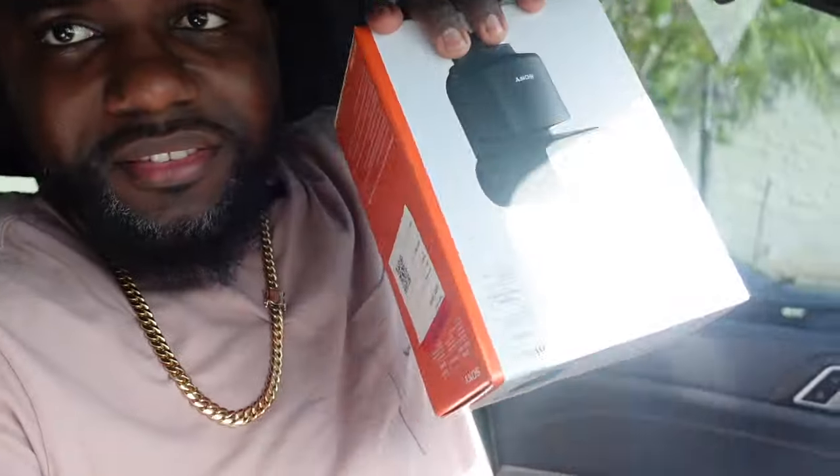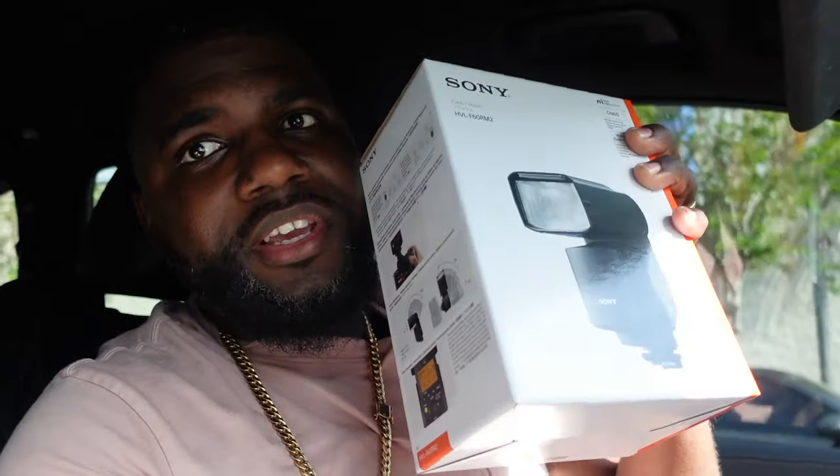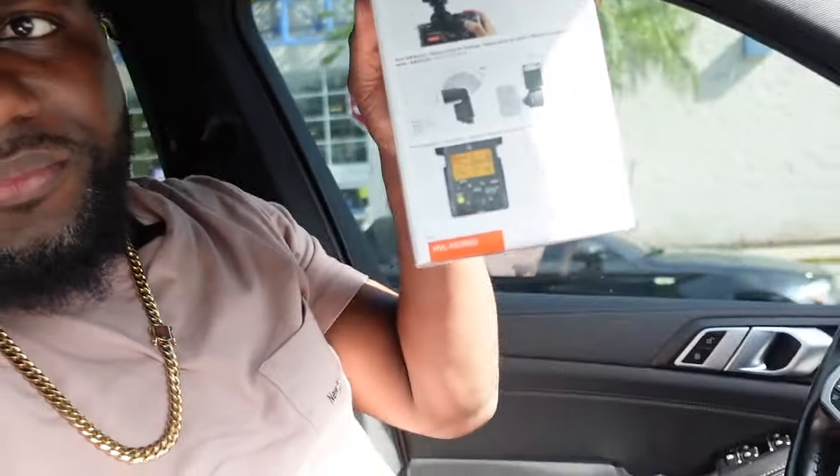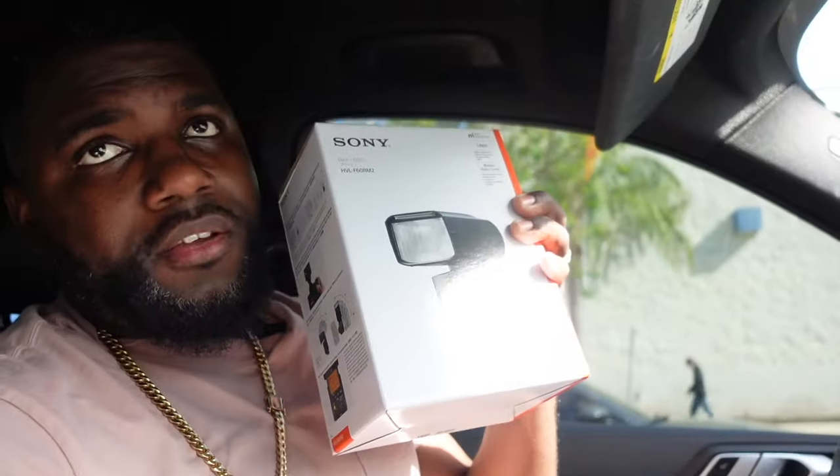I bought this. It is a flash, it's a Sony flash, because y'all know I'm a Sony guy. I use Sony cameras. So this is a flash. That's it. And this, guys, is $550, but I got it for $499. So they never really go on sale.